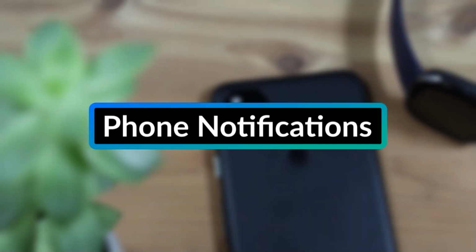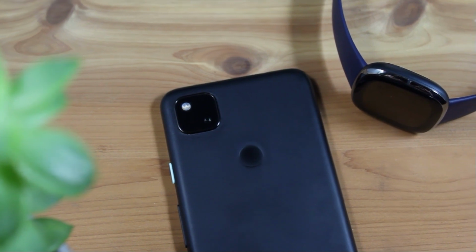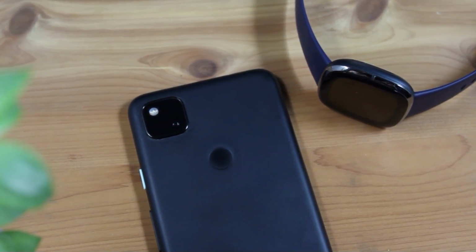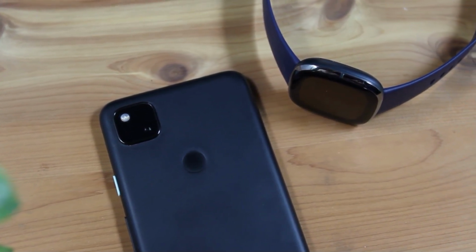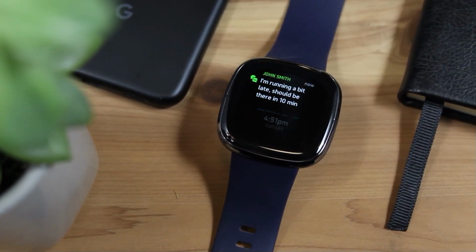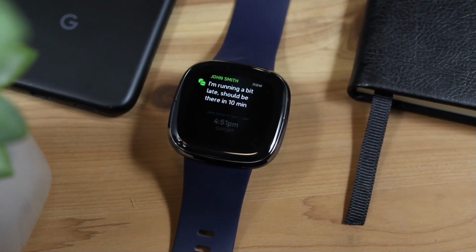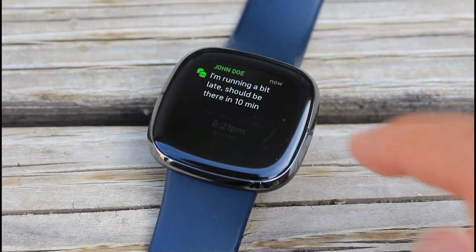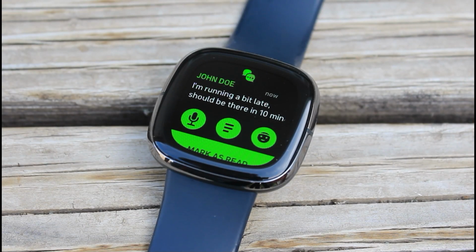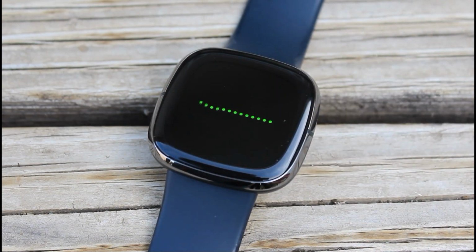Fifth is phone notifications. Your Fitbit smartwatch can show you your phone notifications from any app on your phone, perhaps saving you the time of removing your phone from your pocket or purse. Notifications show up at the top of the Fitbit screen with the app's name, the app's icon for select apps, and a limited preview of the message. You can tap the message to view the full preview, and if you're using your Fitbit with an Android phone, you can reply to messages from your watch.